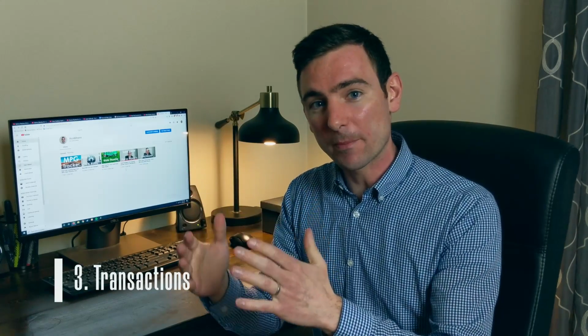So you have your bank, you have your budget, your envelopes, or whatever tool you use, and then the third component are the transactions. As you go throughout the month, all of those budget items will get paid for at some point in time. And when they do, you log the transaction.